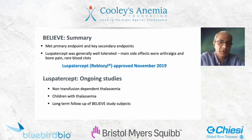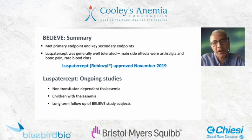The other question that comes to mind is, that's all very well, but is it safe, and what were the side effects? It was generally very well tolerated. Very few people had to come off the drug because of side effects. The main side effects were some bone pain and some joint pain. The only serious complication, which occurred in a very, very small number of individuals, was the development of blood clots. Keep in mind that these individuals all had other risk factors for developing blood clots as well. So what contribution this had, we're not absolutely clear about, but we did see an increase in blood clots in the group that got luspatercept compared with placebo.